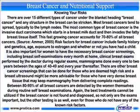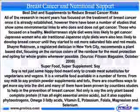Again, the best treatments cannot be utilized if the breast cancer is not found and diagnosed, so not only are the exams important, but the other testing is as well, even for those who do not have any of the known risk factors. Thus, diet and supplements to reduce breast cancer risks.